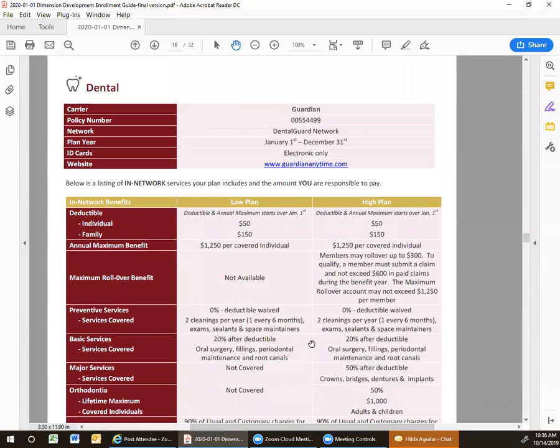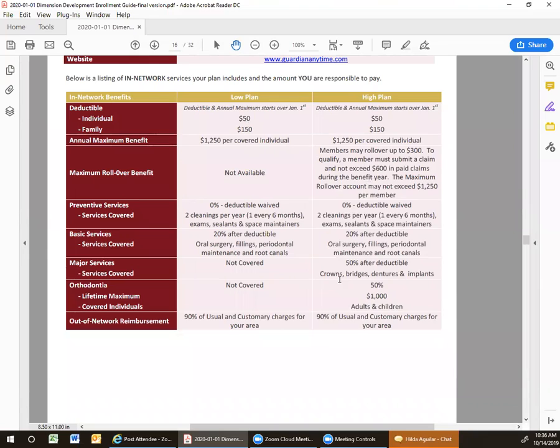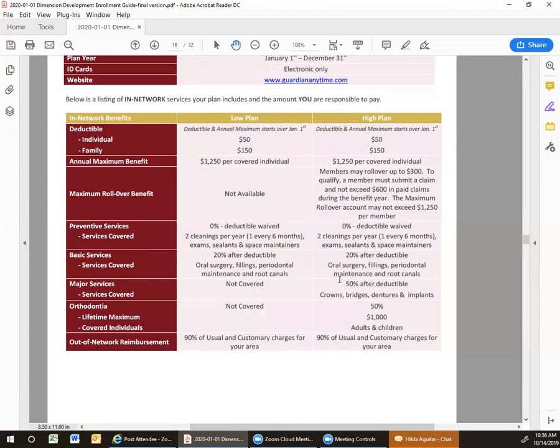Now let's talk about your teeth. There are 2 plans, one is a low plan, one is a high plan. The carrier is Guardian. This is the same as it was last year. The cost for this coverage will be in Benefits Connect. You'll have an annual maximum of $1,250 per covered individual. The high plan has some rollover, which means if you don't use some of the money, it can be rolled over for the future.